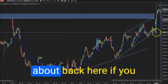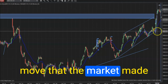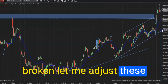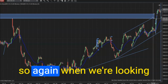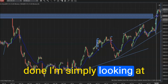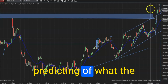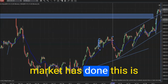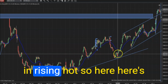As we were talking about back here, if you guys remember, we were at support, and look at the move that the market made off of support. Now, we've broken, let me adjust these trend lines. And this is the trend line to the upside. So when we're looking at what the market has done, I'm simply looking at what the market has done. We're not predicting what the market might do. This is what it has done in the past.